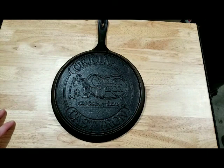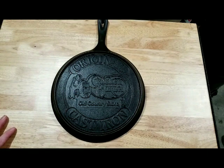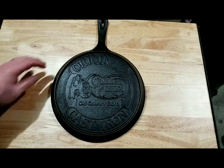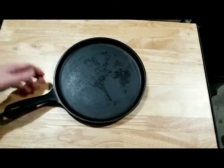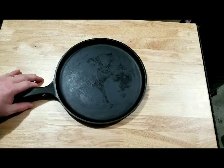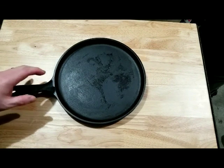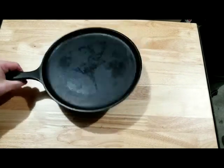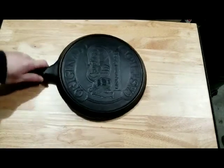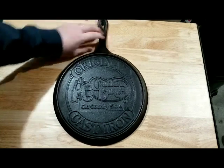Now this piece was gifted to me by a coworker, and it's just a Cracker Barrel 10-inch griddle pan. And I can tell you, this is a user. We keep this on the stove all the time. It's one of our daily workhorses. Absolutely a wonderful piece.